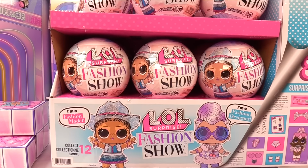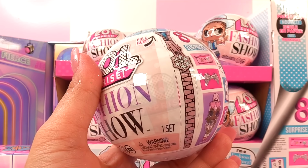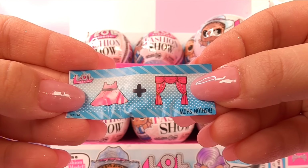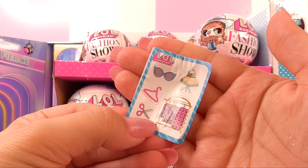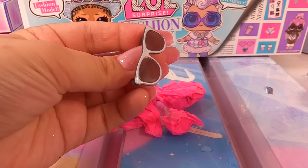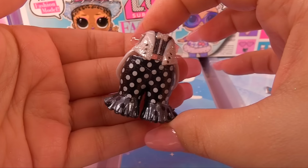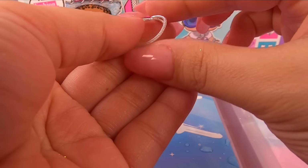Next up in our fashion show, we got so lucky with the first one being an ultra rare. Secret messages. Fashion show. Here are the stickers we get on this one. It looks like we're getting the same stickers. We have sunglasses, a can of soda pop. Ooh, here's her outfit. And this must be her waist chain, like a belt.